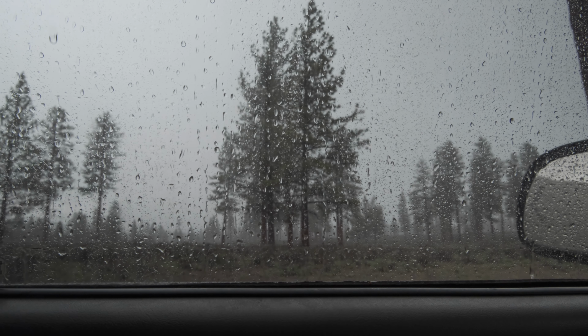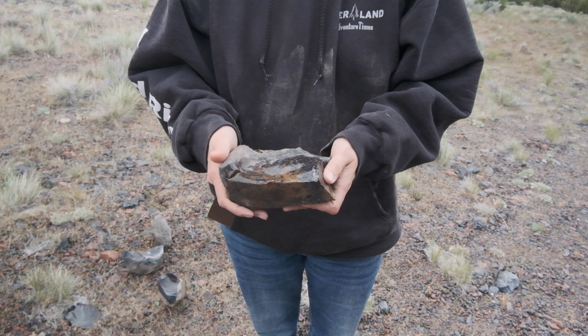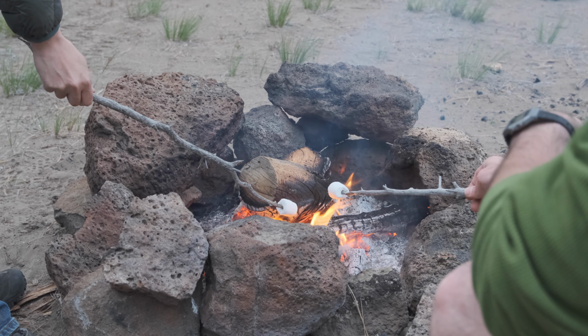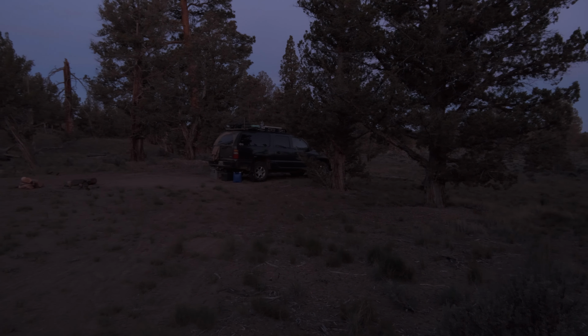And so, while the weather may have had the final say, it's like I said earlier, you never really lose when you spend a weekend in the Oregon high desert.